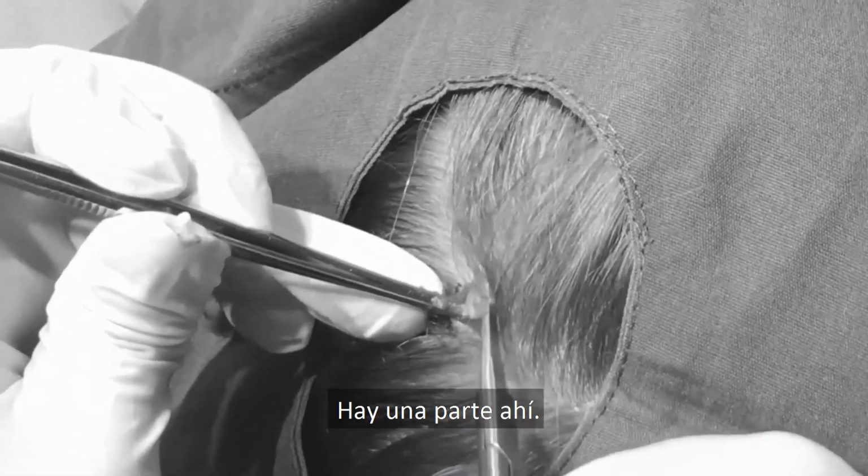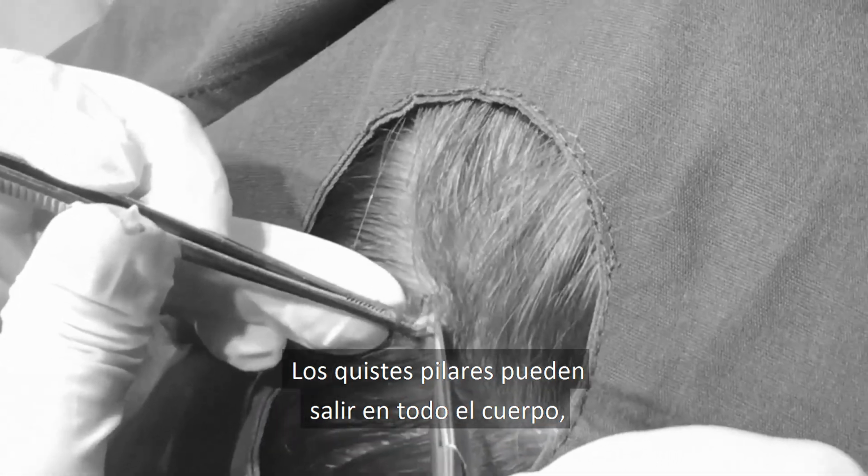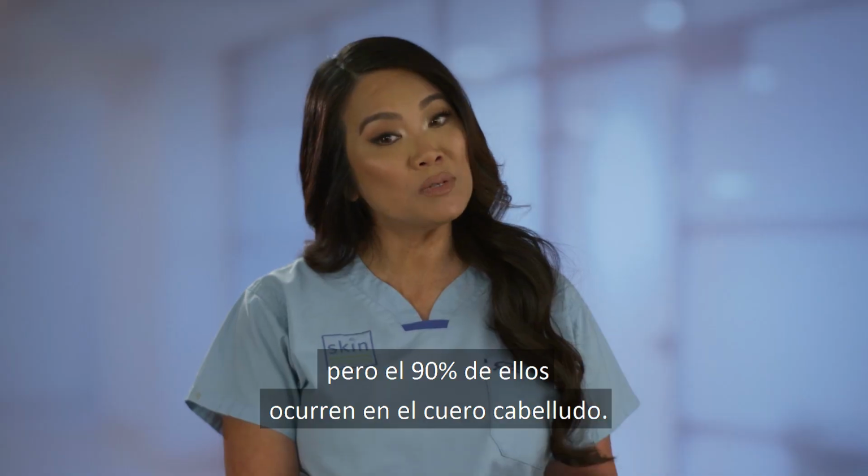Part of it there. Pilar cysts can develop anywhere on the body. However, 90% of pilar cysts occur on the scalp.